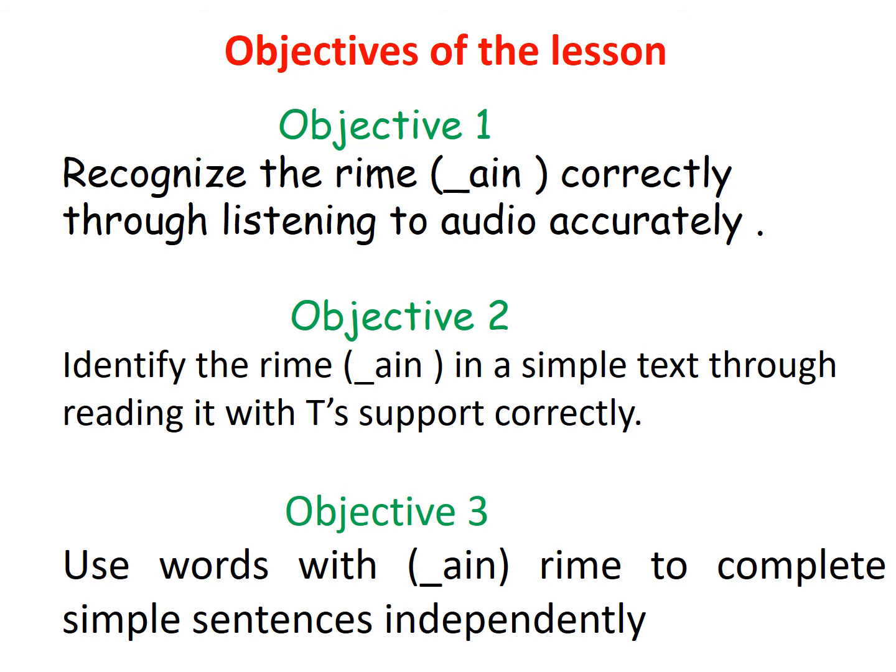From this video, we can understand that today we are going to learn some words that have the same rhyme, ain, such as train, stain, and so on. As for the objectives of the lesson, objective number one is to recognize the rhyme ain correctly through listening to audio accurately. Objective number two is to identify the rhyme ain in a simple text through reading it with teacher's support correctly. Objective number three is to use words with the rhyme ain to complete some simple sentences.